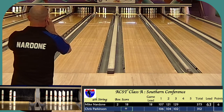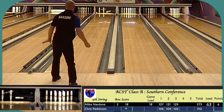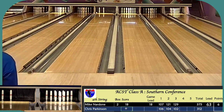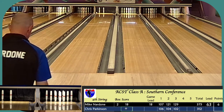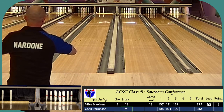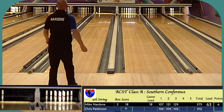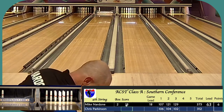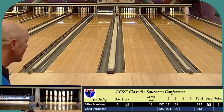So Nardone sets up about 14 feet away. Brings the ball in. He starts right of the head pin. Has a four-step approach with a little crow step in the middle. So three nines through two.